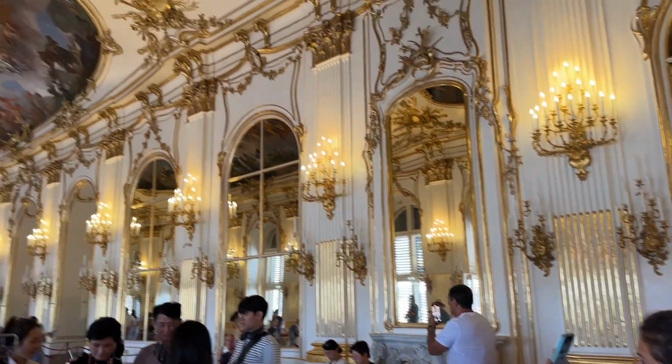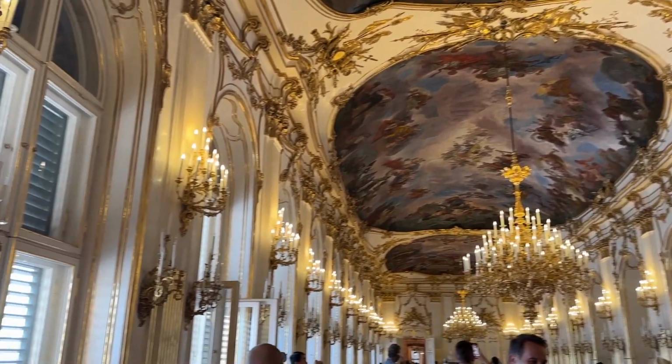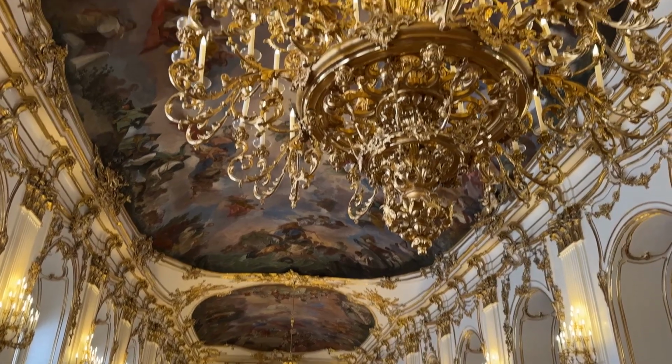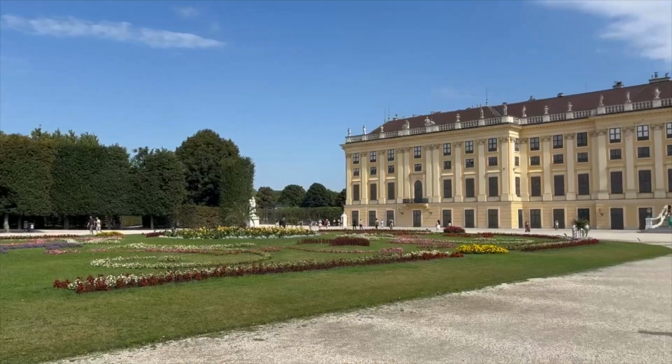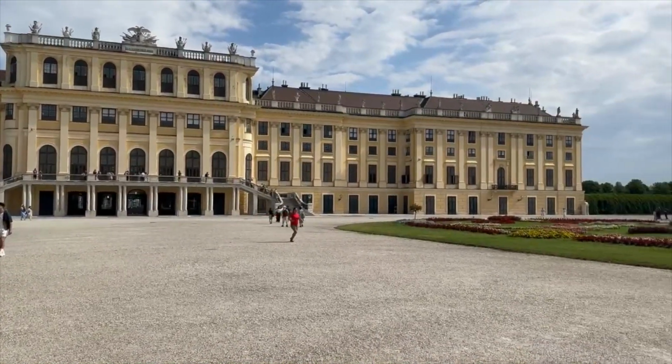This is by far the most impressive room inside. You can see there were a lot of crowds because we were traveling in August, which is really kind of the worst month to travel in Europe because that's when everybody else takes their vacations there. So it's very crowded. But of course, we were here for the concert, so that's why we traveled in August.